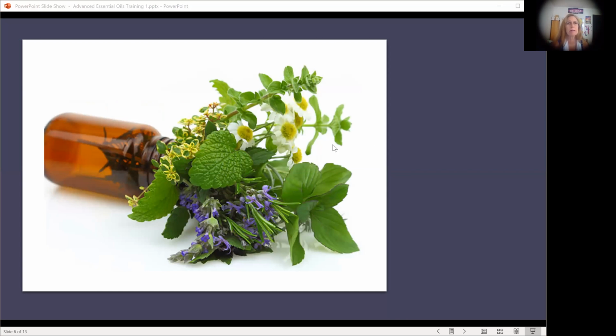So plants reserve production of essential oils for times when they're most needed. So for defense, for healing, for growth. And essential oils can be a great defense mechanism against infections and predators like insects and animals. And that's why so many are great for pest control. So when their leaves or stems are damaged, they produce essential oils. And they do this to deter those threats and prevent further damage, allowing that plant to heal.